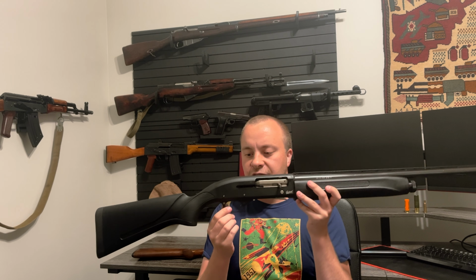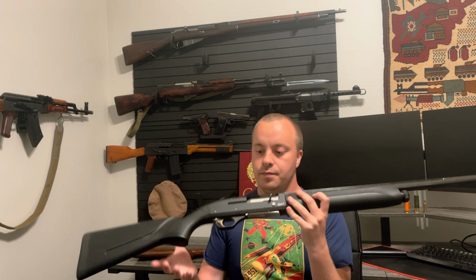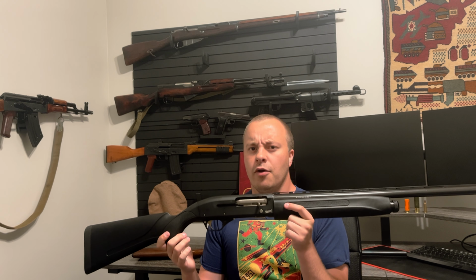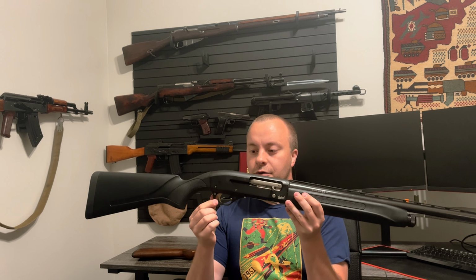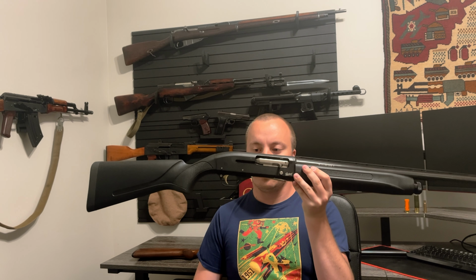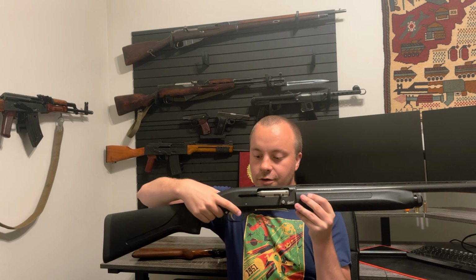Most modern day safeties will be this little pin right there behind the trigger guard, and you push it side to side based on if you want it on safe or on fire. However, the Browning A-5 has the notoriously named unalive safety, because instead of being a button right here, you have a little switch located on the front of the trigger guard that you have to push forward to bring it into fire mode, which puts your finger right where you would then put it back on the trigger.